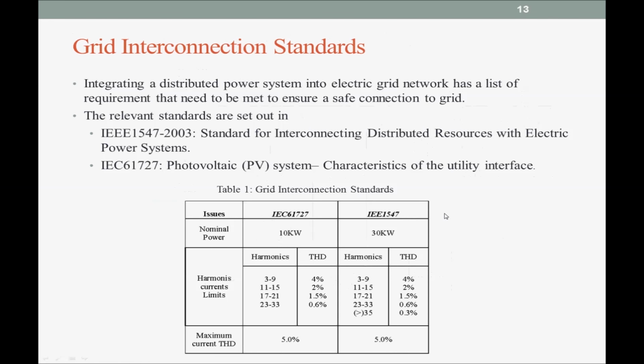So there are certain standards which need to be followed when we connect a renewable with the grid. So these are set out by the IEEE 1547-2003 and the IEC 61727. So these are the standards. I have designed a 5 kilowatt system. So I've just tried to maintain the total harmonic distortion to 5% in my simulations.